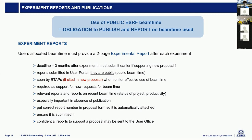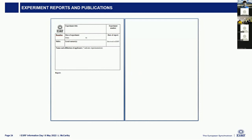The most important thing here is that they're looked at by the BTAPs, the beam time allocation panels. If the reports are missing, some of them immediately reject the proposal, others will downgrade it by a certain amount. So it's really important to submit these experiment reports. This is what it looks like. It's really, really simple. There's some basic information and then a 1.5 page free text document.